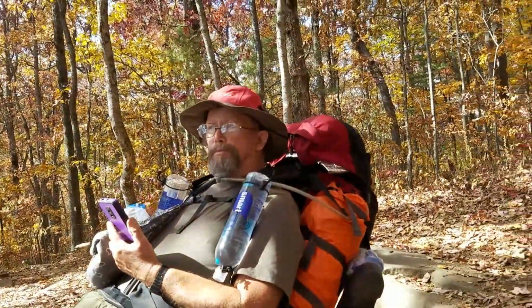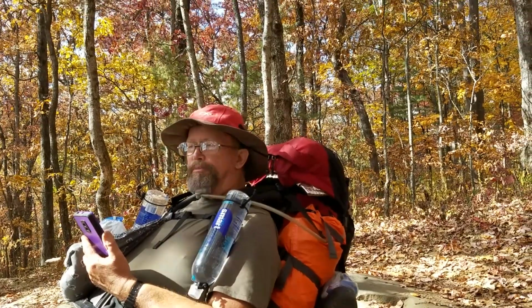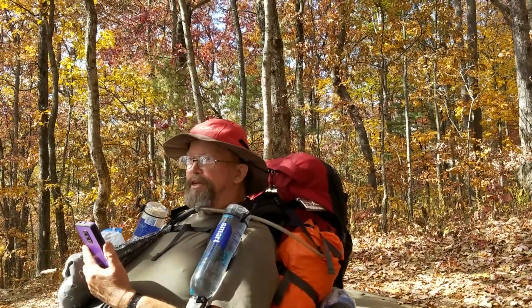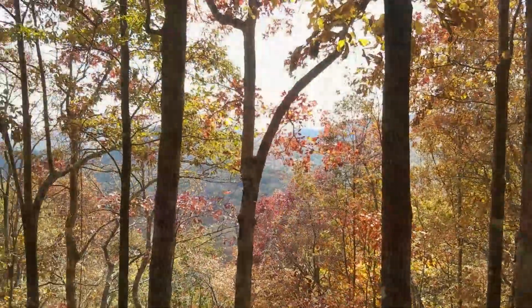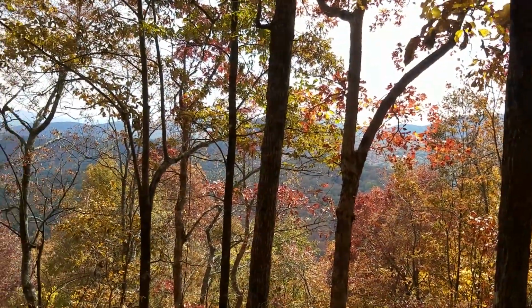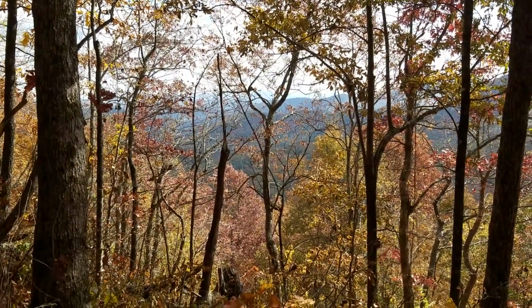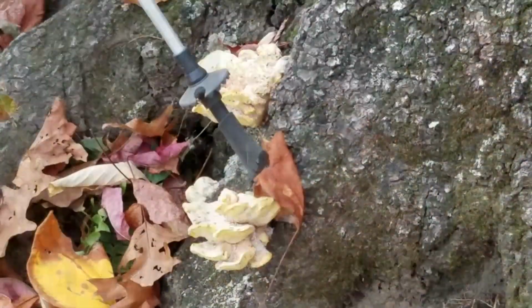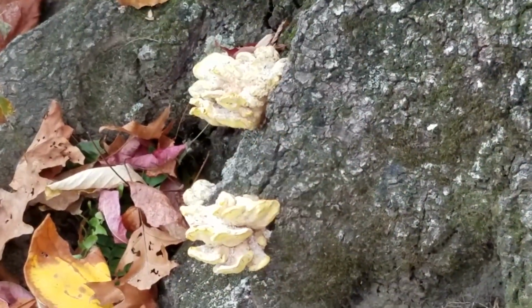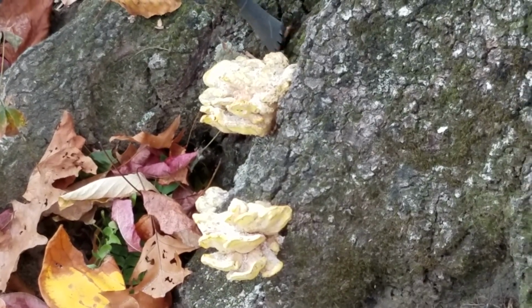What do you think of this little place, G? That's awesome. Not in the literature. Yeah, quite a surprise, but a pleasant surprise. Looks like we got a little forest fire smoke off in the distance. Still haven't gotten any information on it though. We know absolutely nothing about mushrooms, but I'm going to take a picture here. Get my friend Larry to tell us what they are.